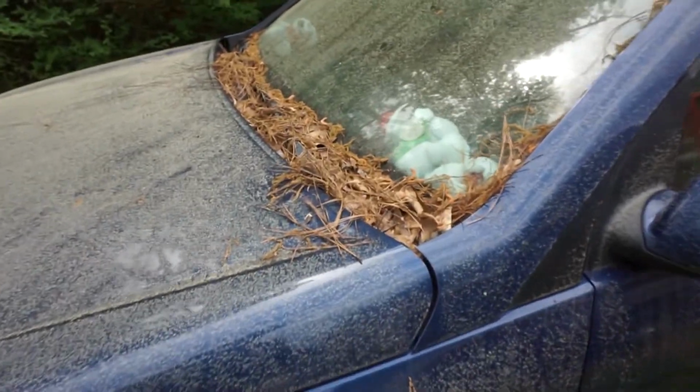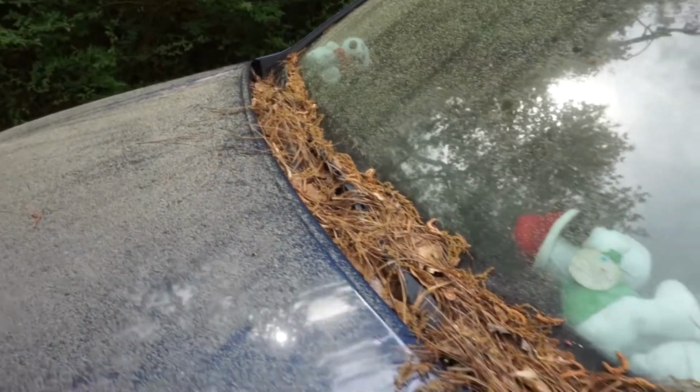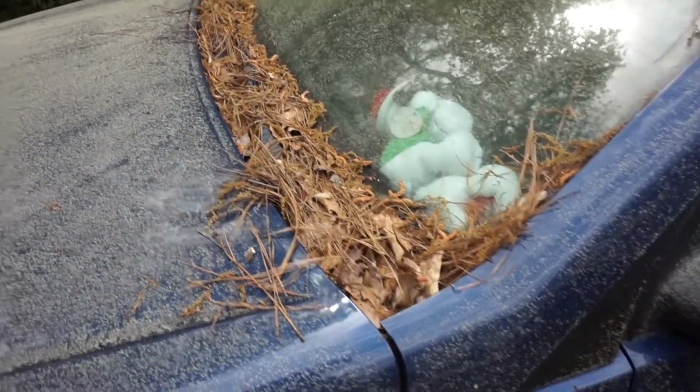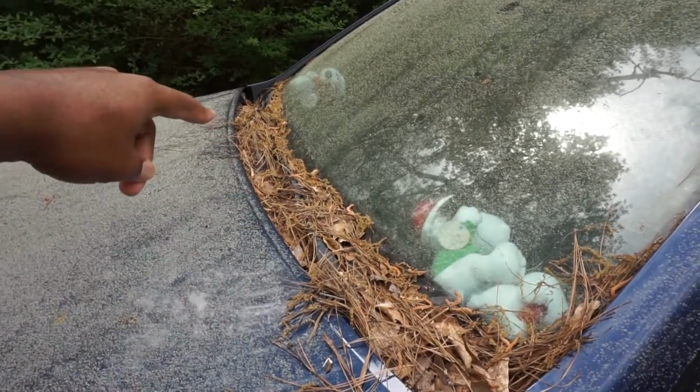I just don't know, y'all, I don't know the scientific names for all this stuff. I just know what you're supposed to do and what you're not supposed to do. And this is a bad example of what you should not do. You should not let this debris build up on your cowl up here. This is a breeding place for bacteria.